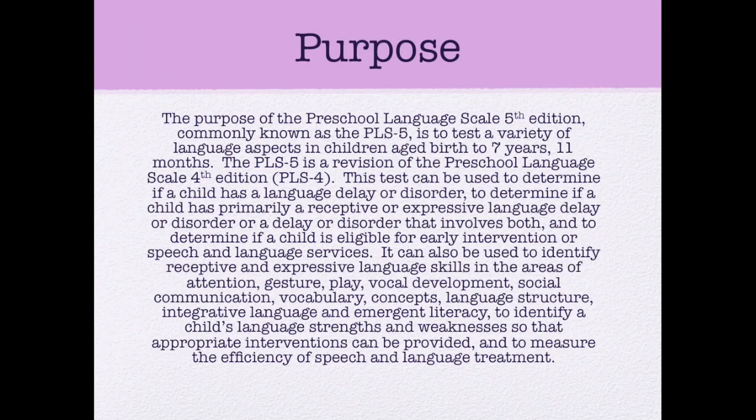The purpose of the Preschool Language Scale 5th edition, commonly known as the PLS-5, is to test a variety of language aspects in children ages birth to 7 years, 11 months. The PLS-5 is a revision of the Preschool Language Scale 4th edition.